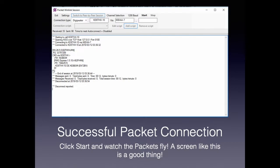And I thought I talked about digipeating, but depending on where you are, if you're close enough to Dave or Jeff's node, you should be able to get in directly. So under the connection type, change it from digipeater to direct. That will gray out these two boxes here, the two boxes on the right of Jeff's call sign there. It will gray those out, and you should be good to go.